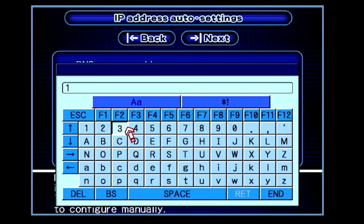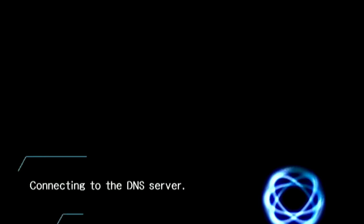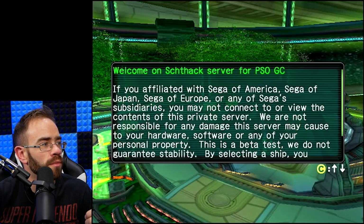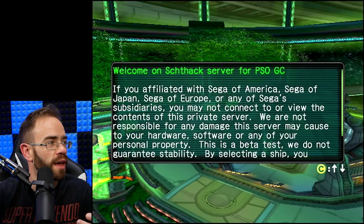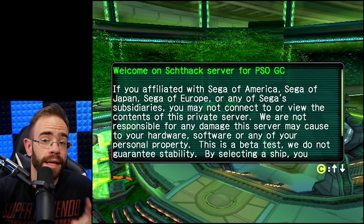All the instructions are there, so I fired up Phantasy Star with the broadband adapter connected, plugged in the LAN cable to a router, and off I went. It was pretty easy to set up the configuration, where you just had to point it to the correct IP address, set up your DNS settings, and then it actually connected. Welcome, I still don't know how to pronounce it. Is it Shthak? Server for Phantasy Star Online GameCube.